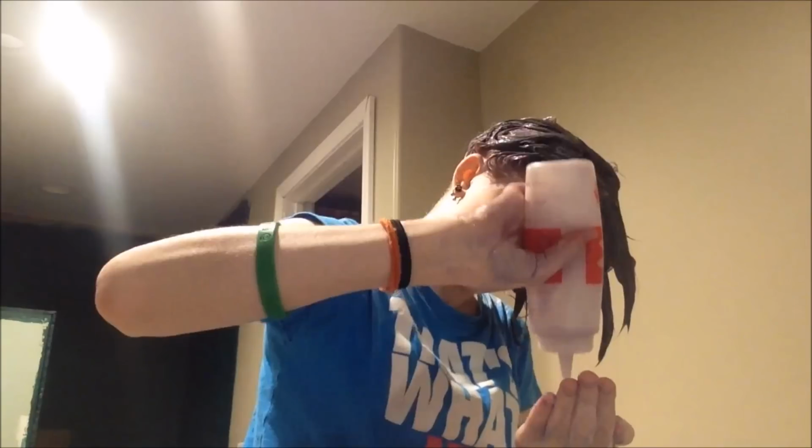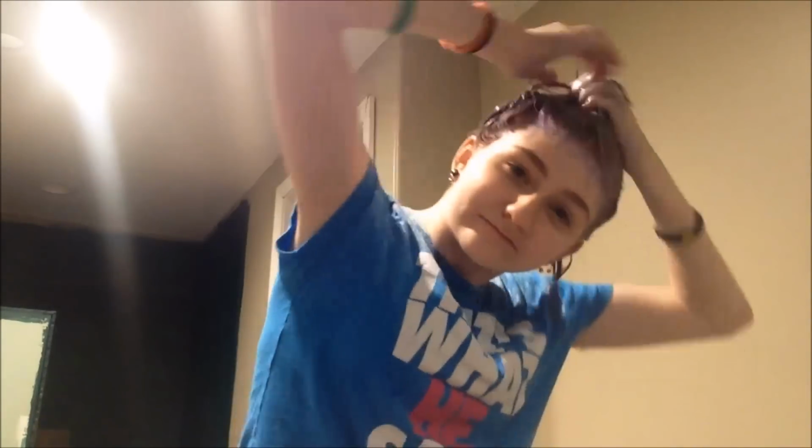I ended up using the entire bottle that I made because I have really thick hair, and I did this kind of messy. Normally I would apply it with a bowl and a brush and all that good stuff, but I wanted to get it done really quickly, and I did miss some spots in the back of my head because I want to be independent, and I didn't want my mom's help or anyone's help, so I decided I was going to do it on my own.